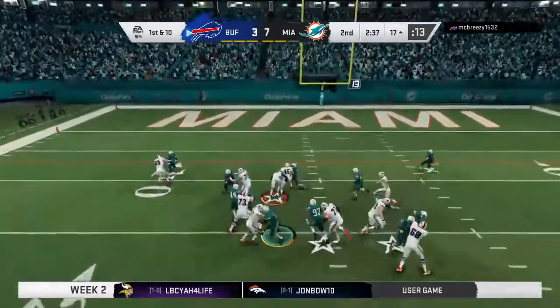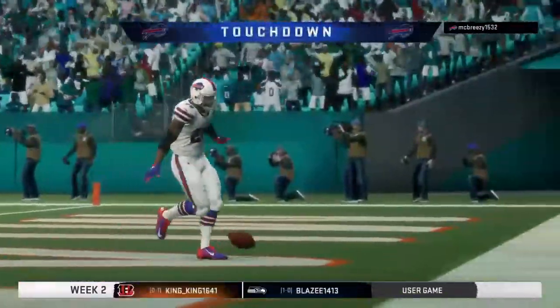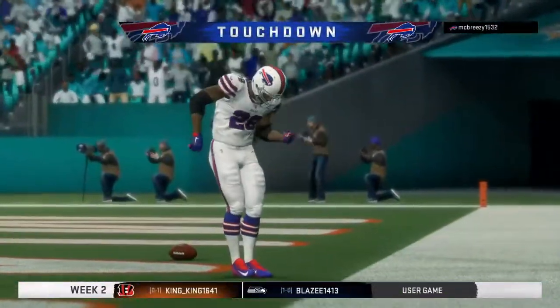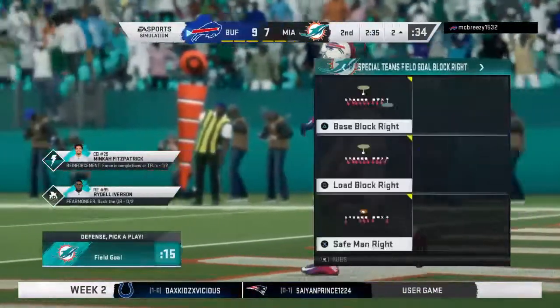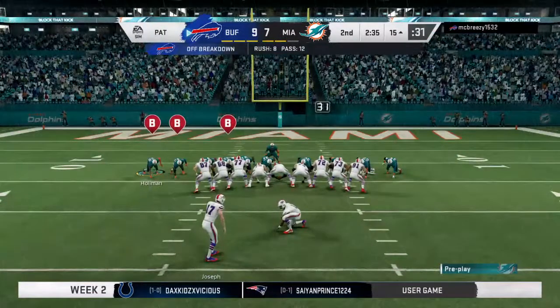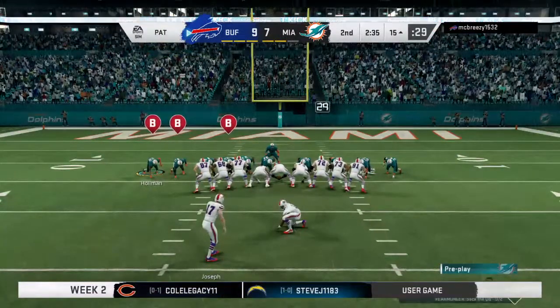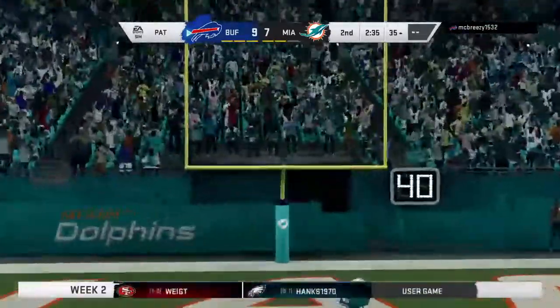Now a handoff here to his running back. And he is into the end zone for a Buffalo touchdown. A great play there. His 3rd touchdown now on the year. And the Bills have retaken the lead. Heck of a start to his season. He had 2 touchdowns in the opener last week, another one here in week 2.